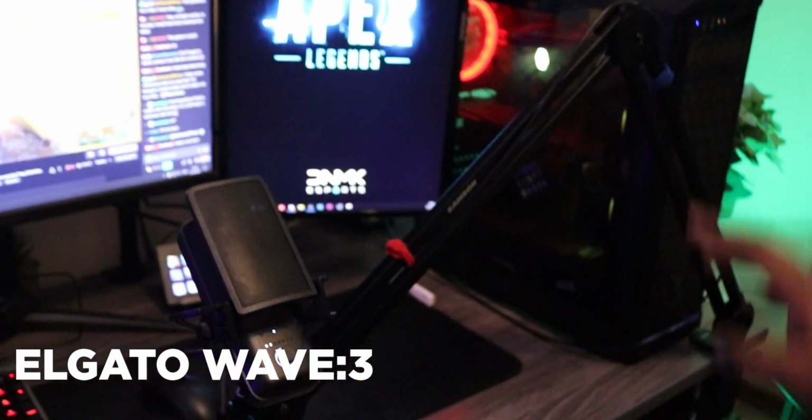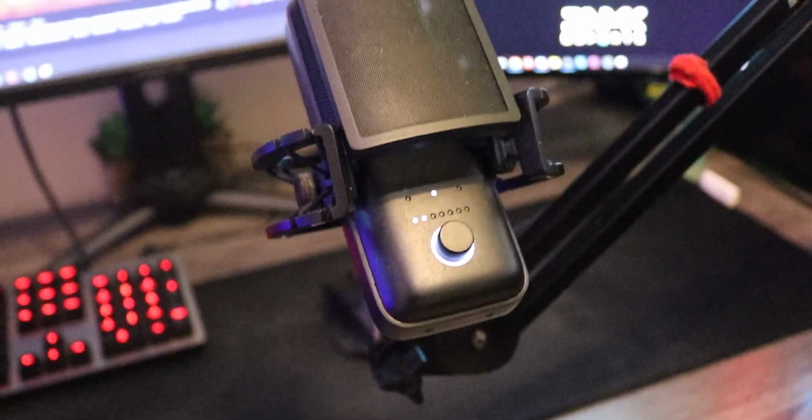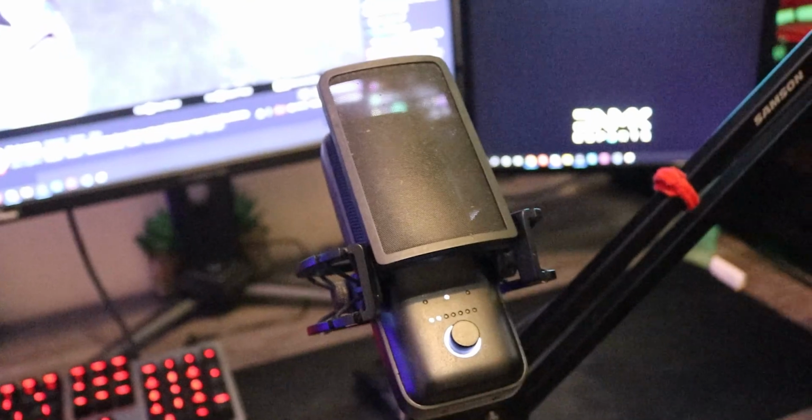And moving on to another Elgato product right here, we've got my Wave 3 microphone. And this one was one of my biggest game changers when I first got it, because I had this old microphone, a toner microphone, and it wasn't really the best, but it was better than a headset microphone, obviously, because it was still a condenser microphone.